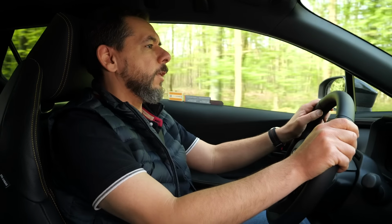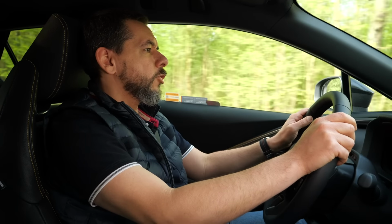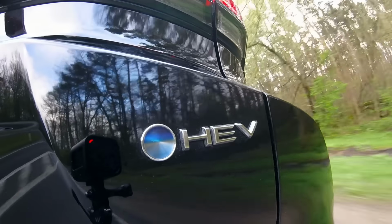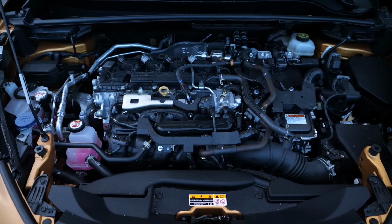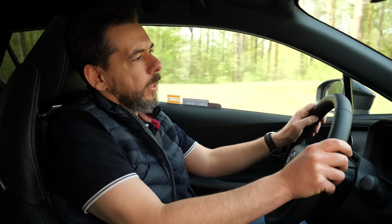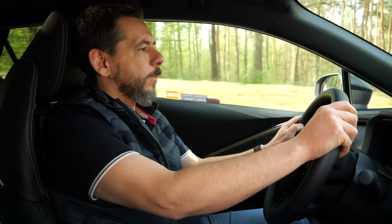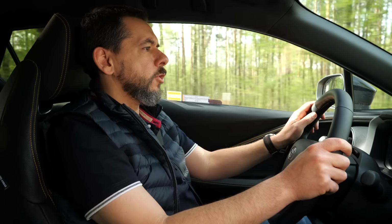Okay, enough whinging, let's talk about what Toyota has improved. Firstly, we have the new generation hybrid powertrain. It may have debuted some 2 years ago in the previous gen CHR, but this is a slightly newer, more powerful version. It's called the Hybrid Dynamic Force, and it has 197 horsepower in this application.